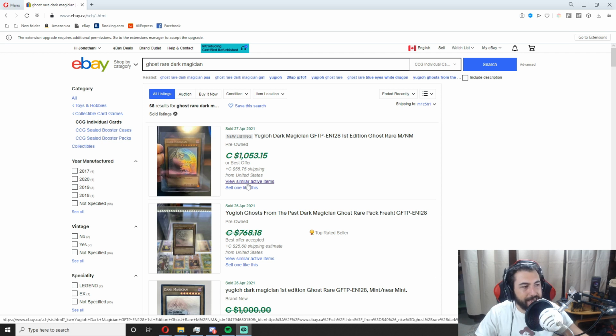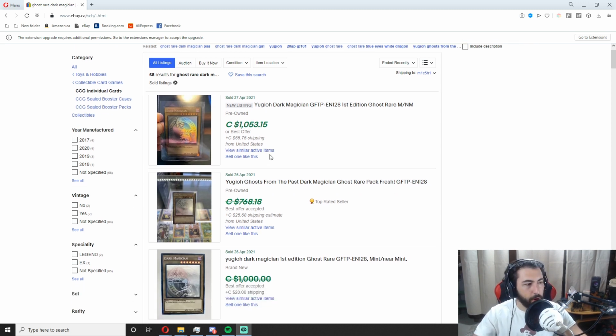It has a 3D look to it when you tilt the card. I wish I had one to show you. Mine's actually at PSA waiting to get graded. It's arguably the coolest printing that Yu-Gi-Oh's done, along with some of their collector's rares. But this one ticks all the boxes. It's a ghost rare. It's an original print Dark Magician.